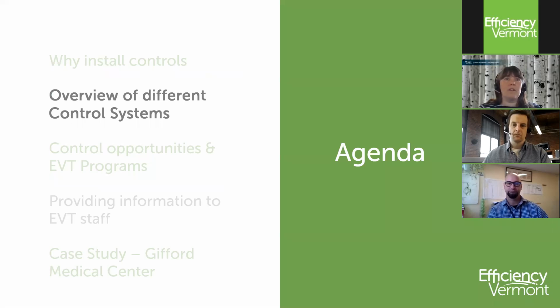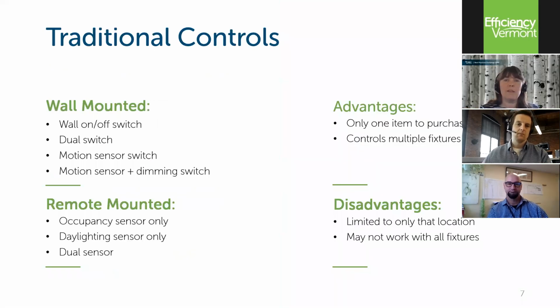So now what are some of the different control systems that we have at EVT and what do they look like? First, the basic traditional controls. I think we've all seen these: the wall mounted on off switches, dual sensors that do some daylighting and some occupancy sensors, motion sensors that only come on when you actually sense motion in the room, or a vacancy sensor where you actually physically have to touch it to turn the lights on, but it will automatically shut off when you leave. These often control multiple fixtures in that room.